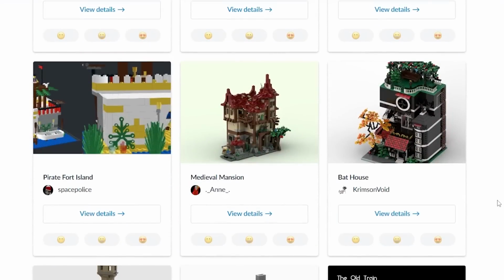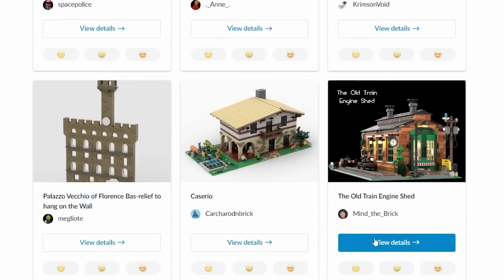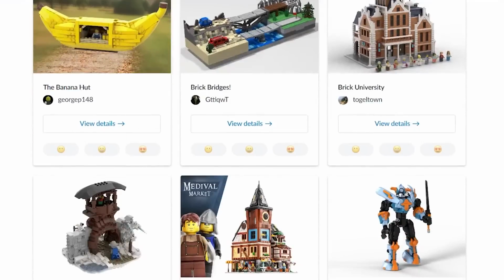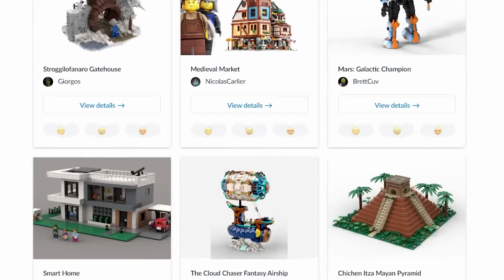Holy Toledo. How am I just looking at these for the first time ever? I don't know why it's taken me so long. Oh my gosh, look at this, the banana hut. How funny is that? Maybe you get a chocolate-covered frozen banana or whatever it is at the amusement park or something. That would be hilarious if something like that got approved. Ooh, medieval market. That looks super neat.